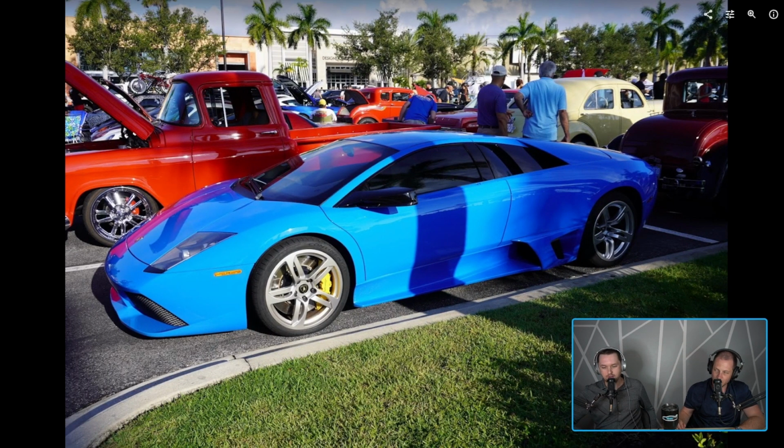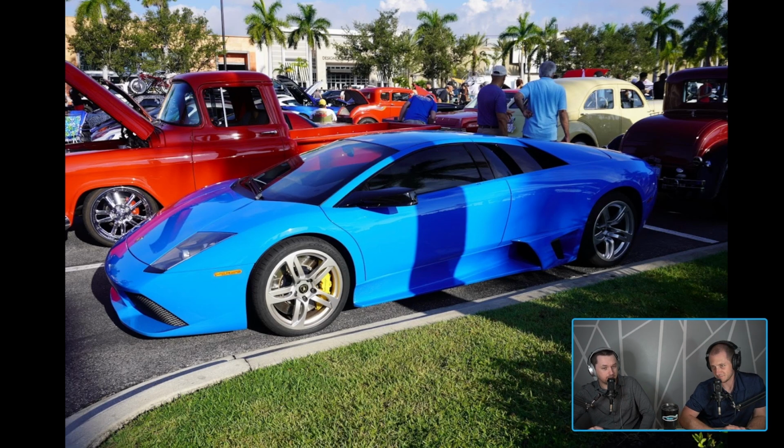So you've got a gated manual with a giant V12 sitting behind you. A 6.5 liter V12, which is an absolute monster, making 640 horsepower at 8,000 RPM. Could you imagine 8,000 RPM in that car? It would be amazing. It makes 486 pound-feet of torque at 6,000 RPM. So a little lower, but that's to be expected.